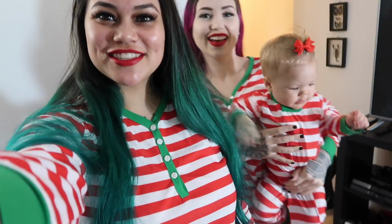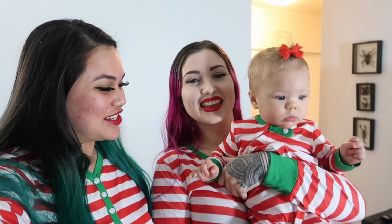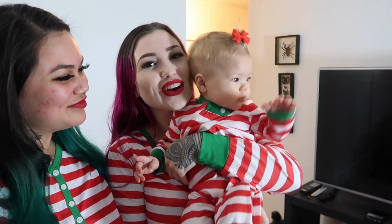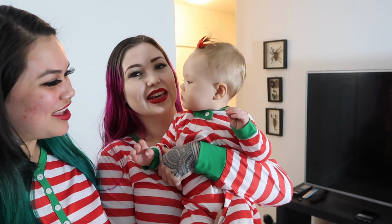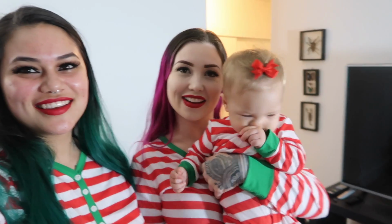Look how cute we look, in our cute matching Christmas jammies. Today we're going to be putting up our tree, taking our Christmas cards, as well as filming a TikTok video. Taking a photo for our annual Christmas cards. And it's Luna's first year being on our Christmas card photo. Last year she was in my belly and I put a bow on my stomach, and now she's got a bow on her head because she's the real gift this year.